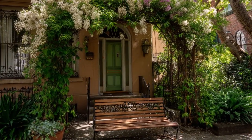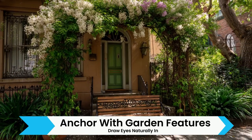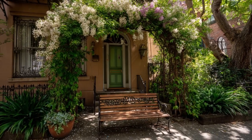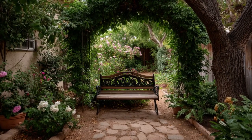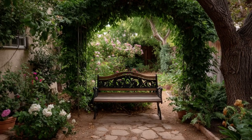Every great small garden needs a focal point, an eye-catching element that brings the whole space together. In a front yard, this could be a charming vintage bench, a sculptural plant, or even a rustic water feature. Focal points give your garden a sense of intention and create moments of pause, both visually and physically.